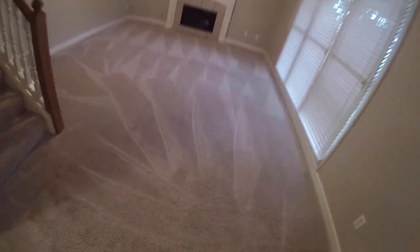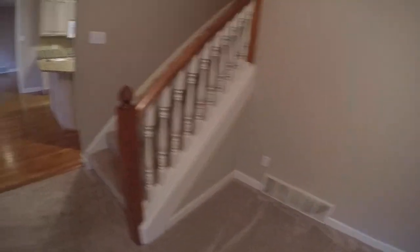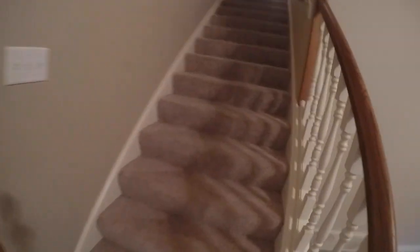Got a little den area over here. You can see that the carpets have been deep cleaned. Window treatments are still intact, just a little dusty. I know the tenant has purchased a house in this neighborhood and he's been working on that as well. So let's just take a quick look upstairs.